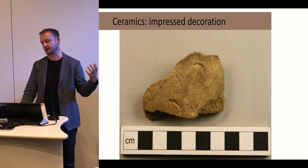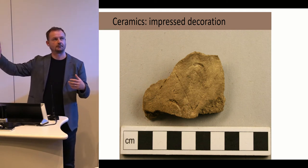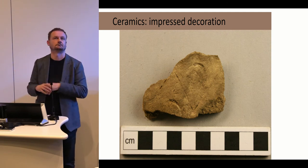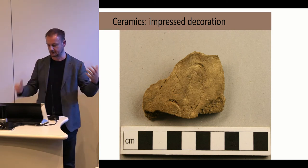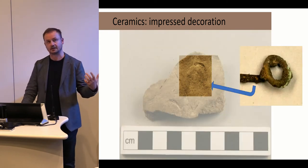Part of the broch debate is, was the broch invented in the Western Isles and then people in Orkney copied it, or vice versa, and all that kind of stuff. The pottery is quite important to this because quite a lot of pottery in Orkney is plain. Quite a lot of it in Caithness is plain. Most of it in the Western Isles is decorated with impressed ware, cordoned ware, that kind of stuff. They were using the pins to make the decoration.